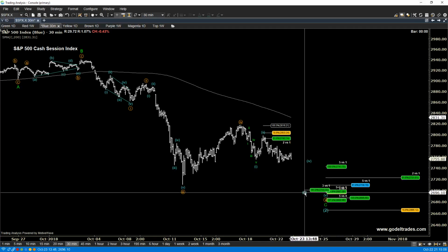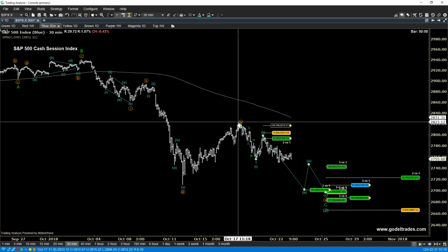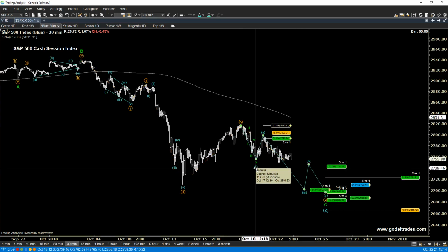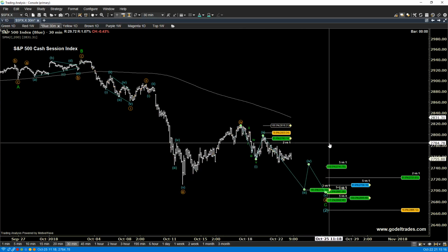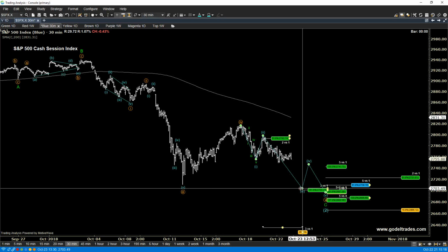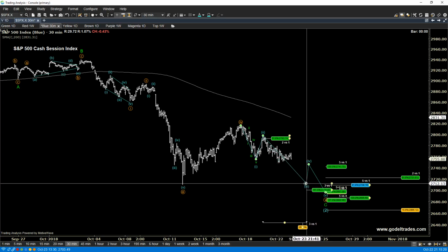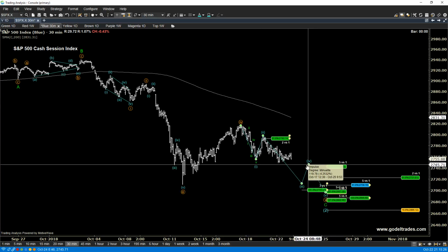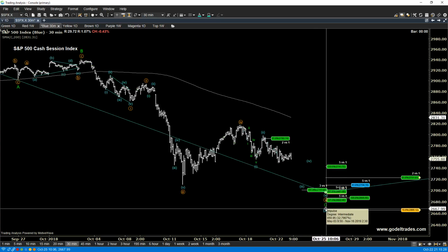Now we're looking for a completion of this larger degree wave 5. So this larger degree wave 5 is breaking down into a nice 5-wave sequence of its own, and we're currently forecasting this wave 3 to complete sometime this week. So we'll have 3 of 5, 4 of 5, then 5 of 5, and that should finish this wave 2 correction.